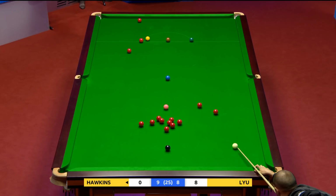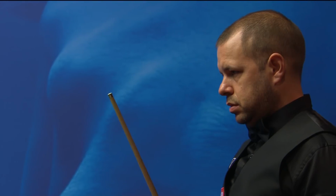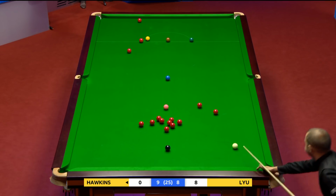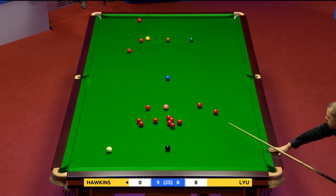No doubt about it, the Hawk is on the back foot. Yeah, he's hesitant. He wants to pull the trigger on this red, but there's danger everywhere should he miss it. The natural angle is going to be close to the jaws of the green pocket. That's why he's going to hang off here. He's going to hang fire and go back to the grind.